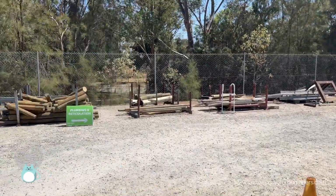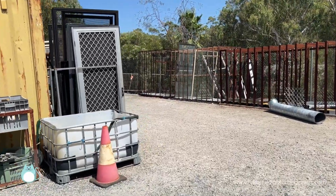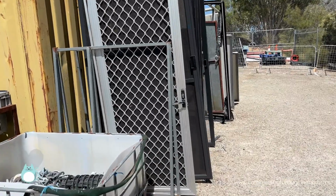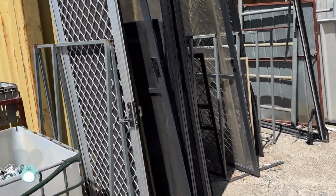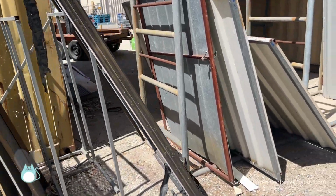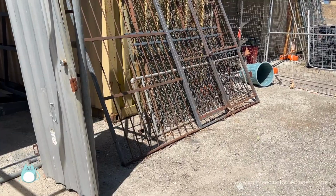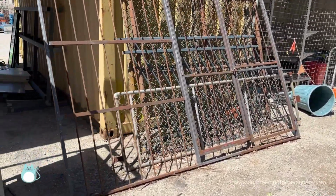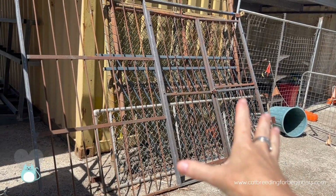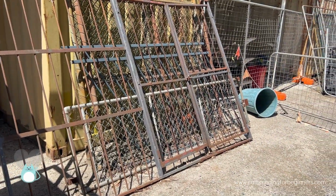You've also got wood and doors over here. If you were making a pen, you could use some of the screen doors as being the doors to the pens. And there's one there for $10. Lots of great prices there too. So that's just to give you some ideas of what you can do. Look at this. This is like a full-on door section there. You could put mesh on that. You could put some netting behind that, and you've got the front of a cat pen, cat room.